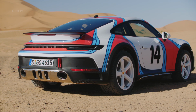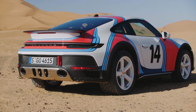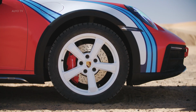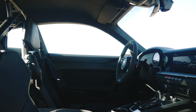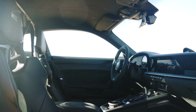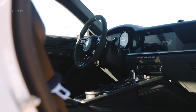The 3-liter biturbo 6-cylinder engine with 480 PS and a maximum torque of 570 Nm delivers superior performance with a compelling boxer sound. It propels the sports car from 0 to 100 km per hour in 3.4 seconds and reaches a top speed of 240 km per hour, limited by the all-terrain tires. Power transmission in the all-wheel drive sports car is provided by an 8-speed PDK.